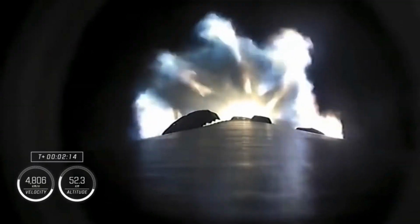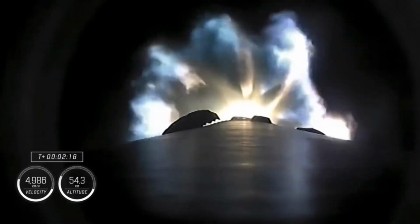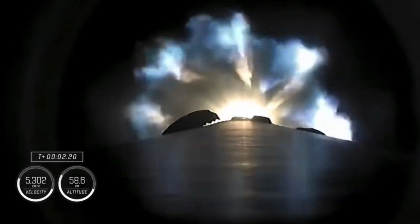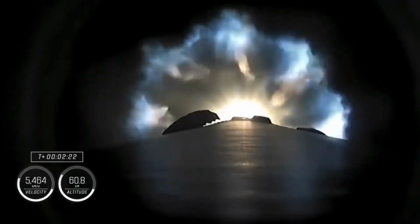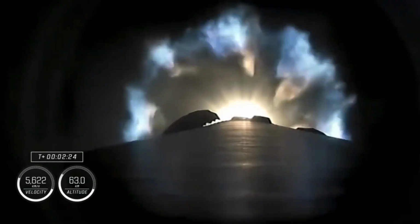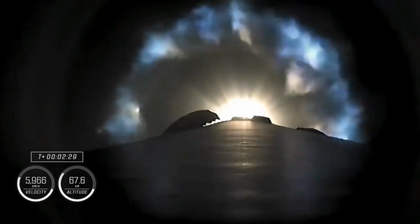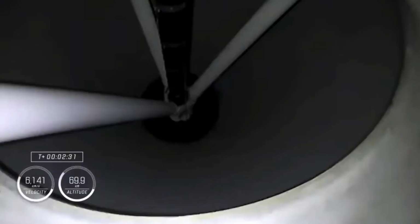Now from here, coming up in about 20-some seconds, we're going to have three major milestones. We'll have shutdown of the 9 Merlin engines. We're beginning to throttle them down. We will then get stage separation, and then we will get ignition of the second stage engine to propel Dragon and the Falcon 9 second stage into orbit.